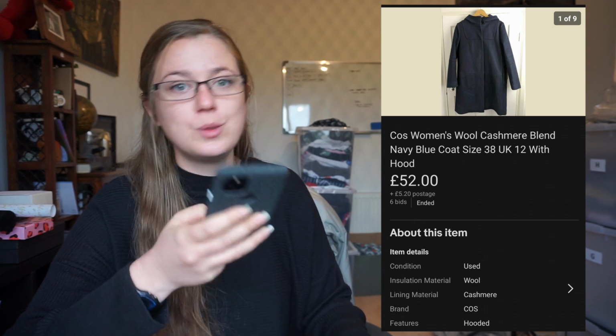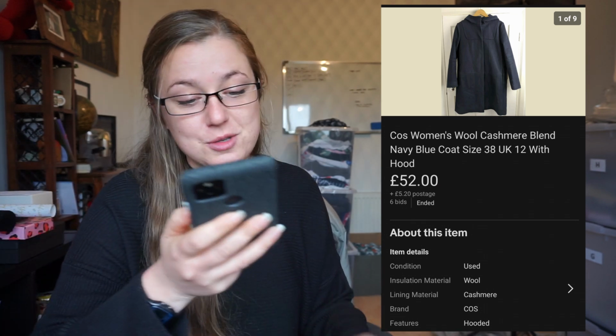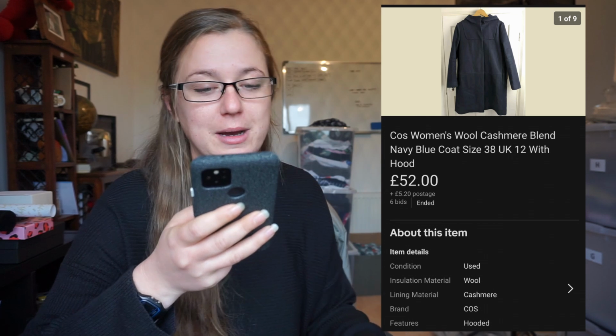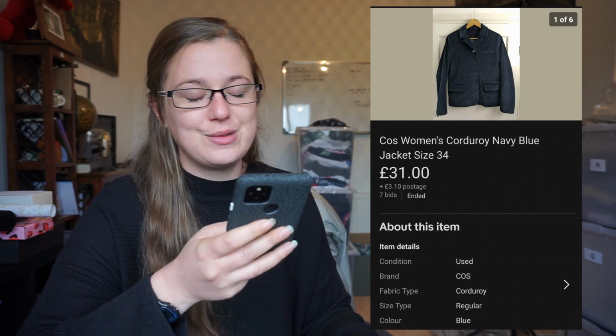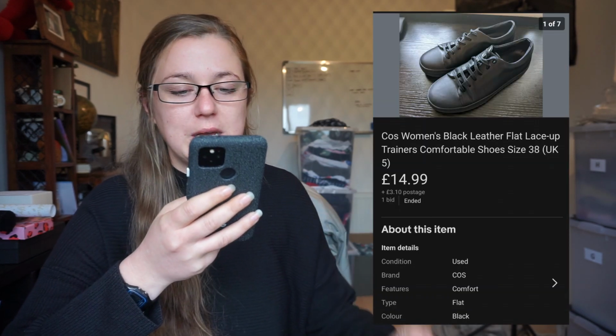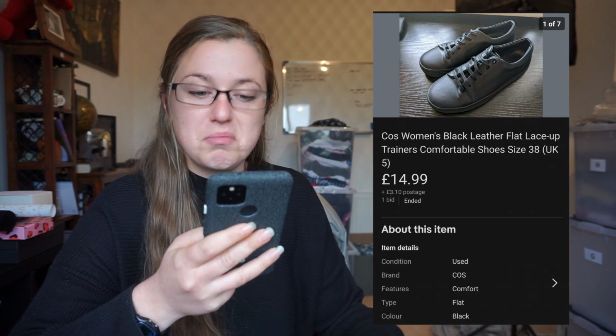I sold this COS women's wool cashmere blend coat, perfect time, everyone's looking at coats right now, for £52. Positive feedback received, it was a gorgeous coat. This COS women's corduroy navy blue jacket, £31. Black leather, flat lace-up trainers, $14.99, pretty happy with that as well.